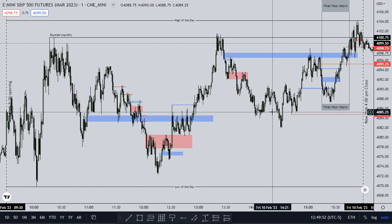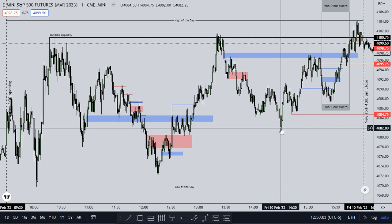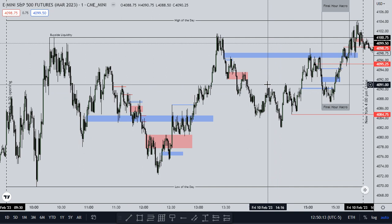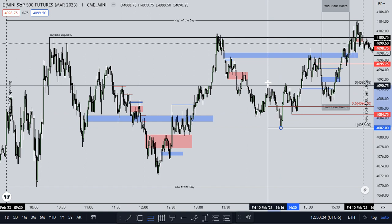So now fast forward to 14:30 in time at the bottom of the chart. That's 1:30 New York local time. That low at 14:30, which is around the price level of almost 4082.00. The high prior to that low, which forms between 1400 and 1430 for time, so 1 o'clock and 1:30, I'm sorry, 2 o'clock and 2:30. There's a short-term high that formed around 4090 price level.